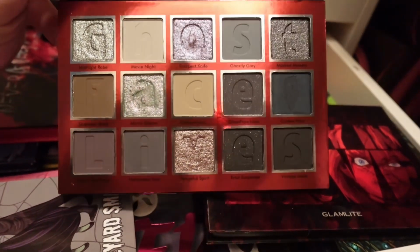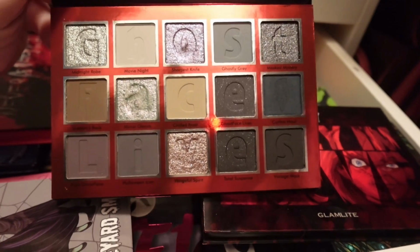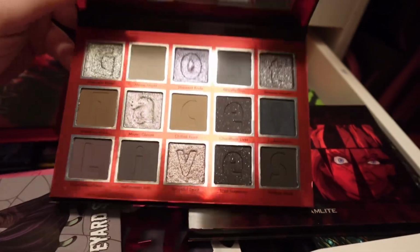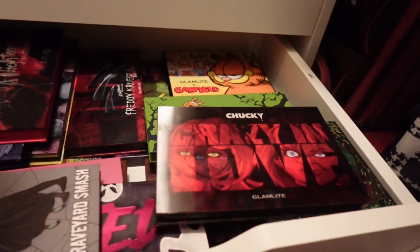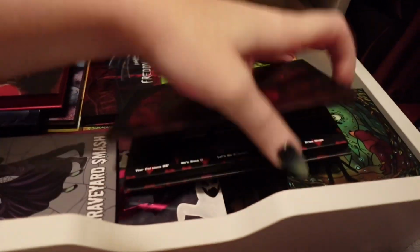And of course, I love Ghostface. Scream is one of my absolute favorite horror movie franchises. So I think I'm gonna pull this one. Normally I like to use this as a companion palette, but we're gonna pull that as an option and see what happens. I do also have the Chucky Crazy in Love palette.